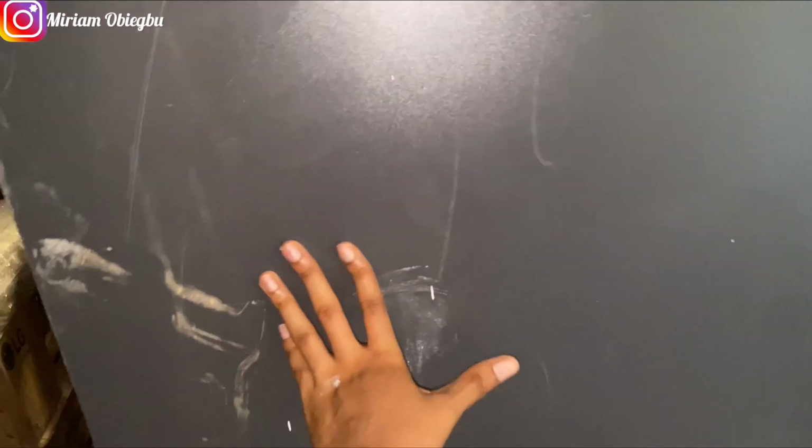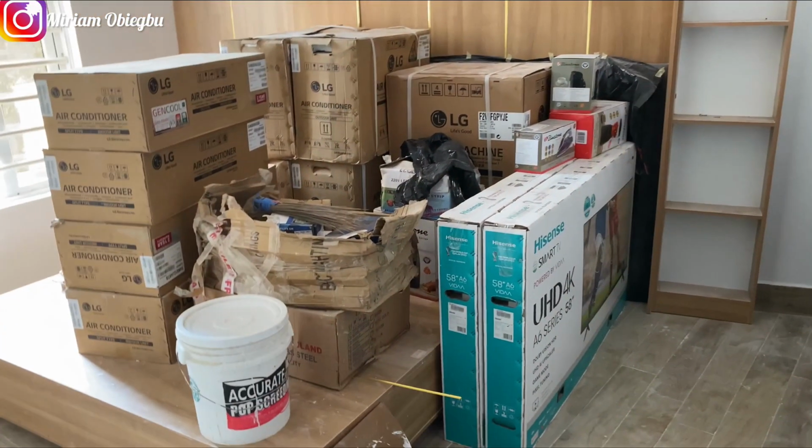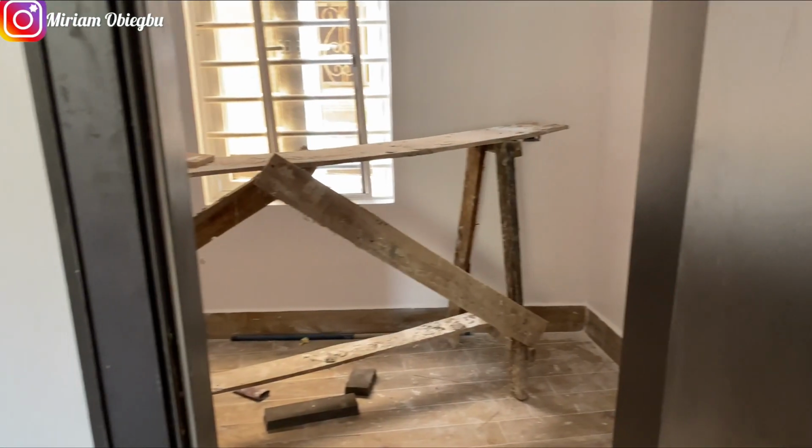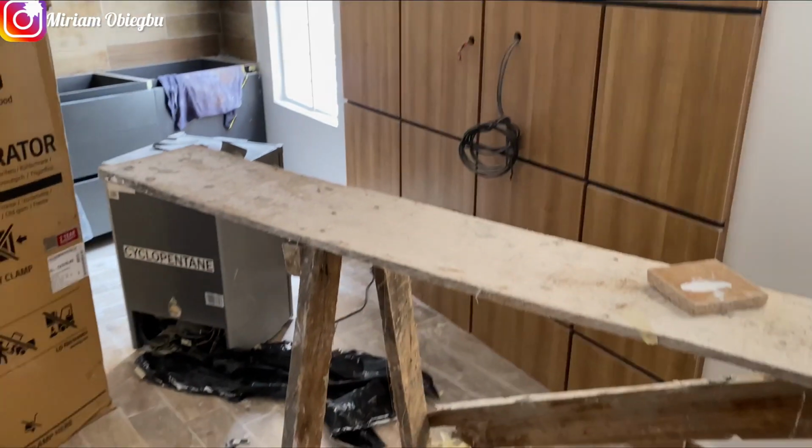So from the toilet, you see the room. So this is the room. Then you see this door here. From the door, you get to the kitchen. Guys, this is the kitchen.